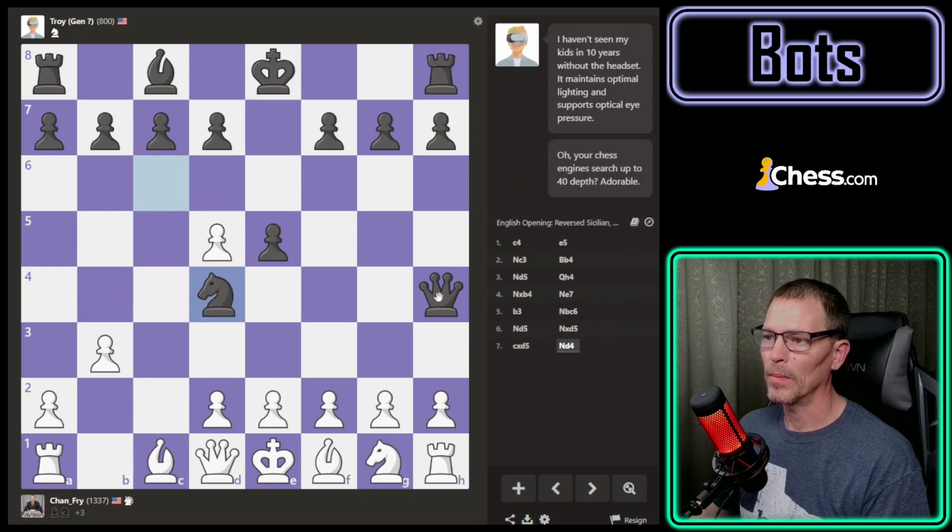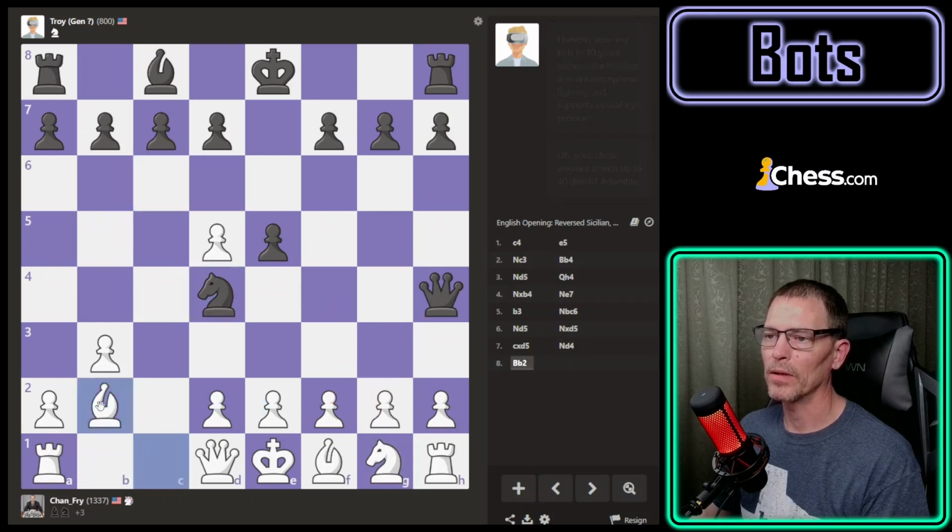Whoa. Let's see. Those aren't quite aimed at the same squares. Should I go ahead and get my knight out? Or is that why that's in there, to prevent my knight from getting out? That's interesting. Should I just push the pawn then? Or let's get the bishop out. Pointed at that knight.